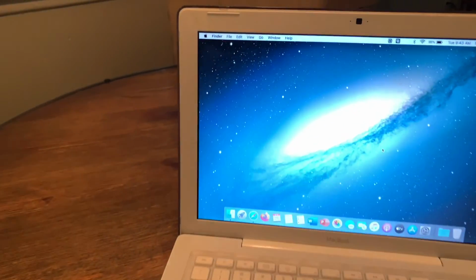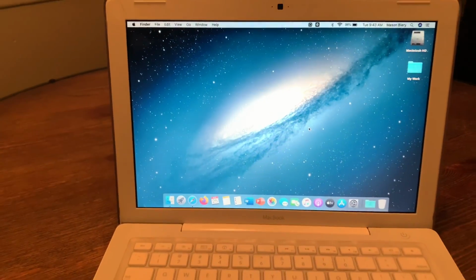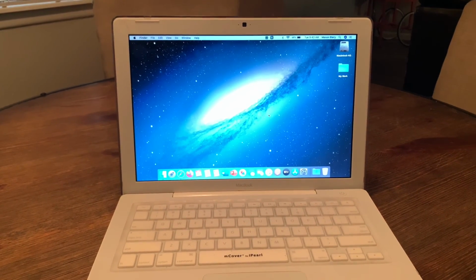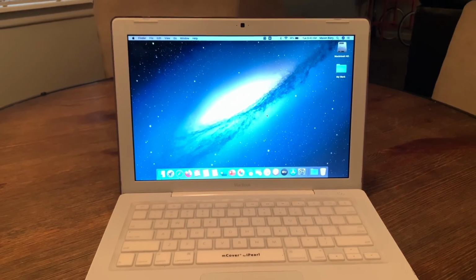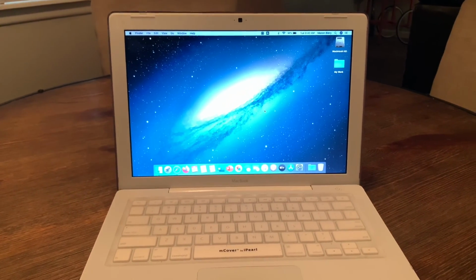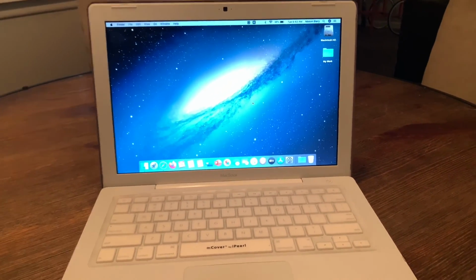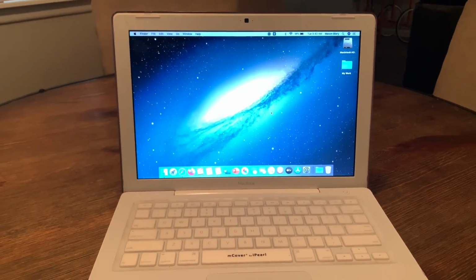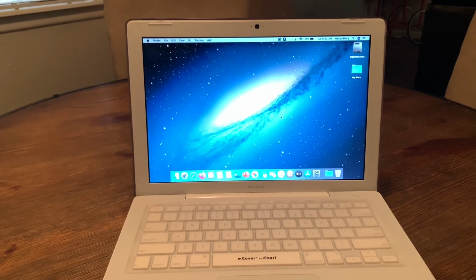But when I bought this guy brand new in 2016, I was worried that I'd have to update it from whatever operating system. If it was the stock one, it would have been Snow Leopard. I was worried I'd have to update it to El Capitan and that I wouldn't be able to. But luckily that was already done.